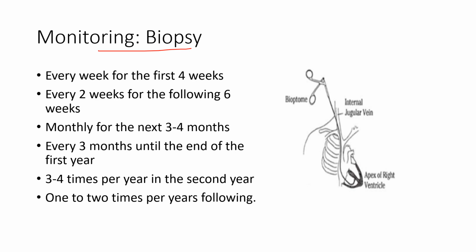And usually they're still in that hospital-appointed housing, and then monthly for the next 3 to 4 months, and then every 3 months until the end of the following year. Again, that first year is really the big landmark for a lot of facilities, and then 3 to 4 times the following second year, so quarterly, and then after the second year, we're looking at maybe once or twice per year, because again, we're not really concerned about rejection after that first year, especially after the second year.